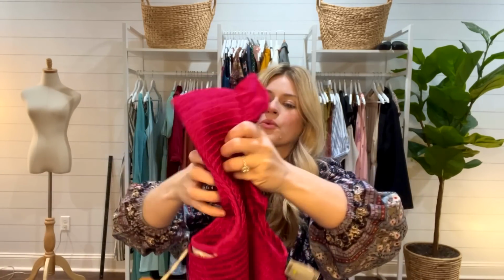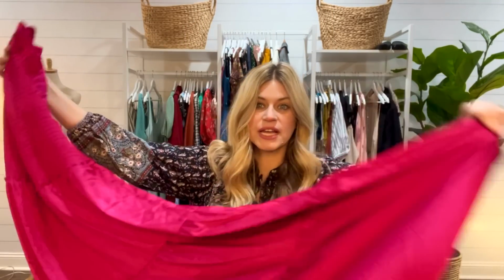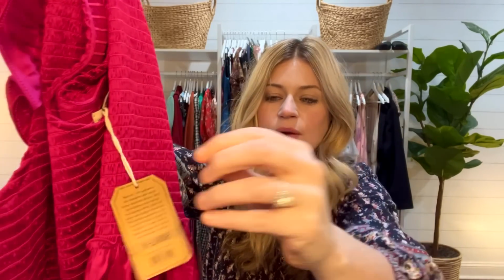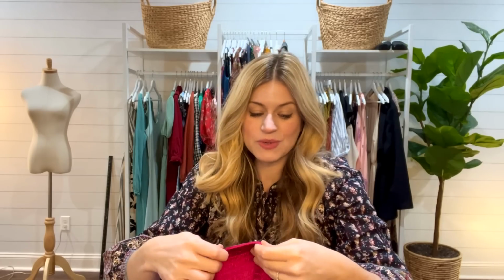Okay, this one was also really pretty. This one was maxi length, very bright pink, with the smocking and the ruffle trim here at the top. It was brand new with tags. The brand is Natural Life, and it was a size extra large. Natural Life is not a brand that I typically pick up, but when I saw this and thought it was really pretty, and it was new with tags, I did stop and check comps, and comps looked pretty good on this one. I don't know about this brand in general. Again, it's not one I normally pick up, but comps on this one looked good.